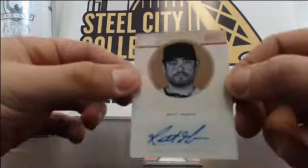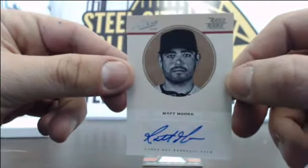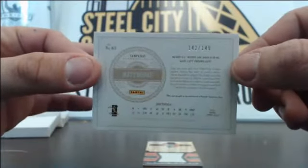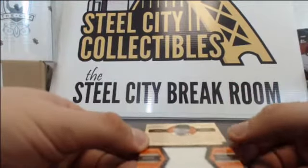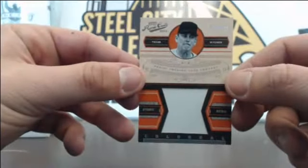Rated rookie auto, Matt Moore, numbered 142 of 149, and a colossal jersey, Nolan Ryan, numbered 46 of 49.